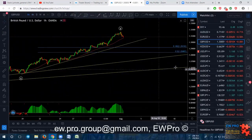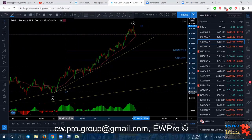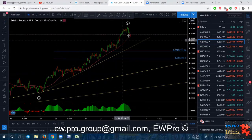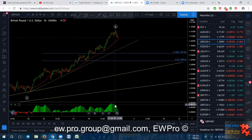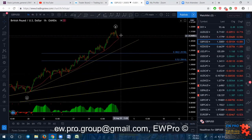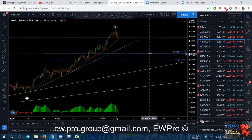So if we go down to the H1, we aren't getting a trend line break yet, but only look for the sells. I wouldn't be looking for buys up here. We don't have any bullish divergence. So if you are a bit of a risk taker, you can still look for the longs, but I'm more interested in the sell. And these will be the targets, 38.2 and 50 fib.